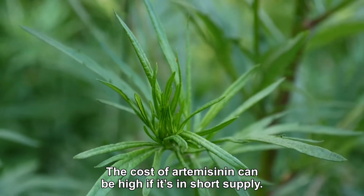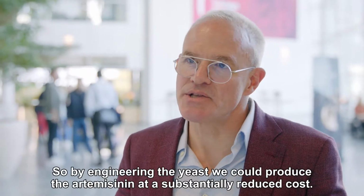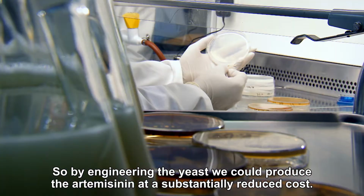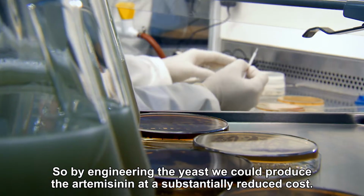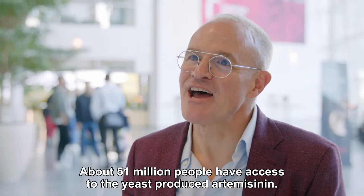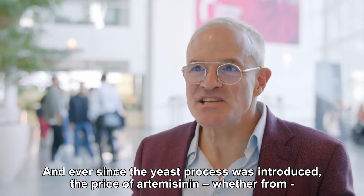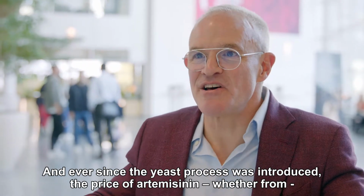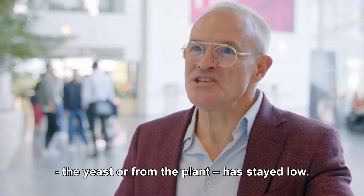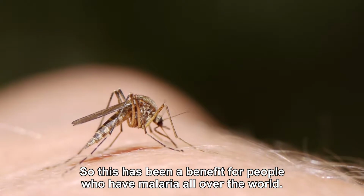The cost of Artemisinin can be high if it's in short supply, and so by engineering the yeast, we could produce the Artemisinin at a substantially reduced cost. And about 51 million people have gotten access to the yeast-produced Artemisinin. And ever since the yeast process was introduced, the price of Artemisinin, whether from the yeast or from the plant, has stayed low. And so this has been a benefit to people who have malaria all over the world.